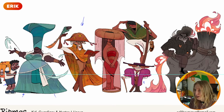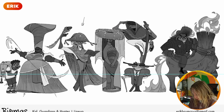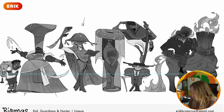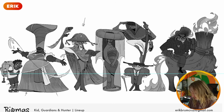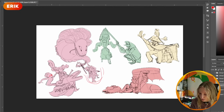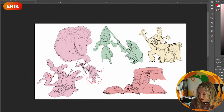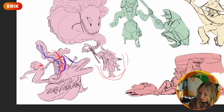You have the full value spectrum, but you have a lot of really dark darks. Is there really a purpose of this hat being this dark when it can be a little bit lighter? Kind of going in and deciding if things would be a little bit clearer to read. Because I think this is really cool that he's trying to catch on and then he's like, oh, I'm normal.